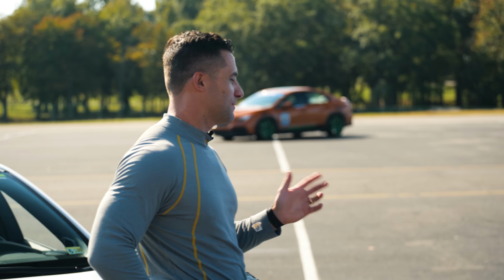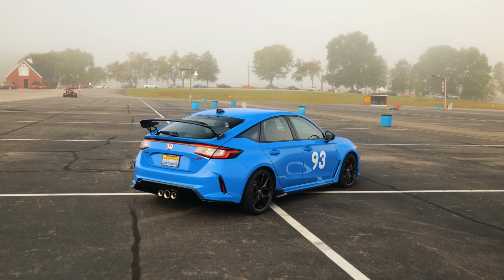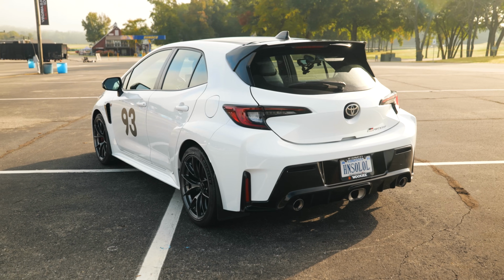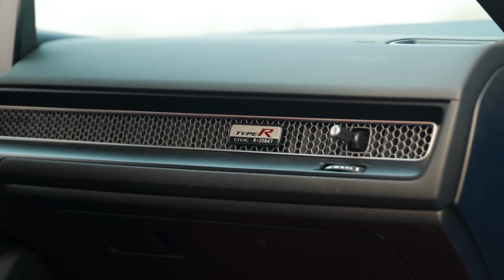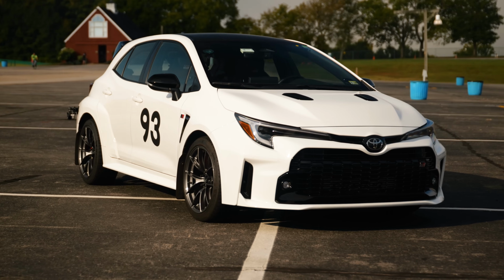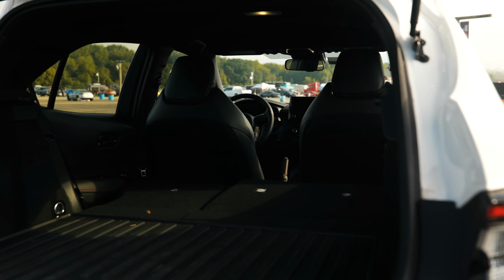I absolutely love them. I'm super excited about these because they're both cars that, like everyone else at home, I would probably love to own as a daily, and even a fun track car. So I'm stoked to see how they compare. All-wheel drive versus front-wheel drive. The new Civics are obviously a weapon. This is a newer platform for Toyota, at least with the all-wheel drive system and everything, so I'm stoked to see how they compare, for sure.